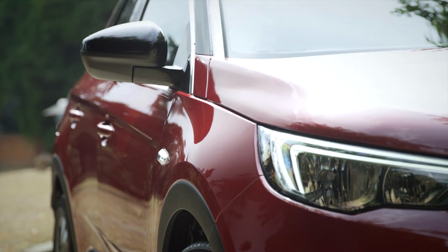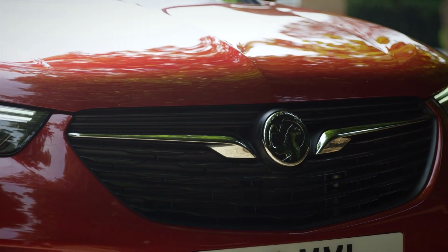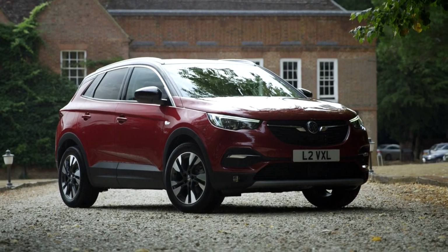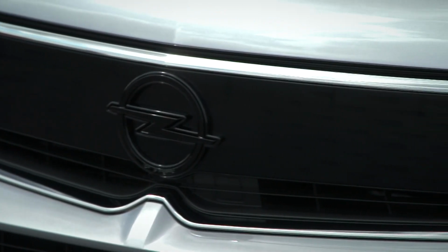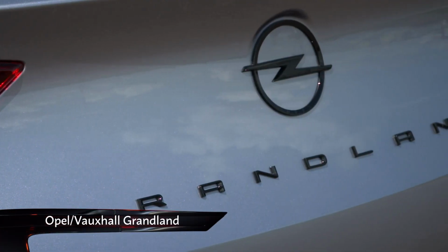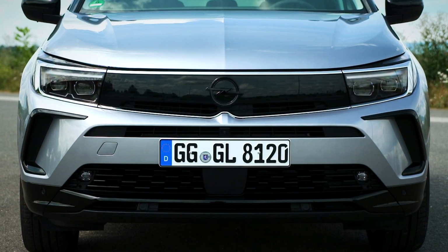The old Vauxhall Grandland X was never much of a contender in the affordable family SUV class. It lacked the style of some rivals and the quality of others. Now though, Vauxhall's had another go with this, the new one. Now called simply the Grandland, it's piqued our interest with its bold new look.